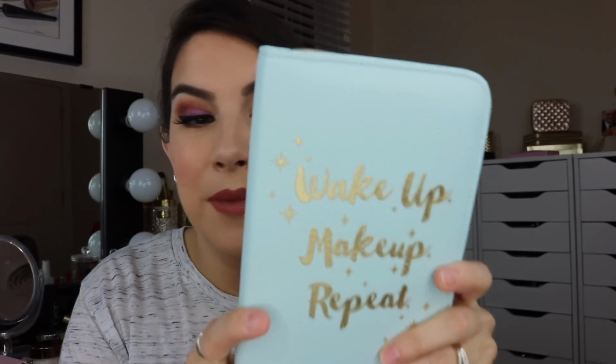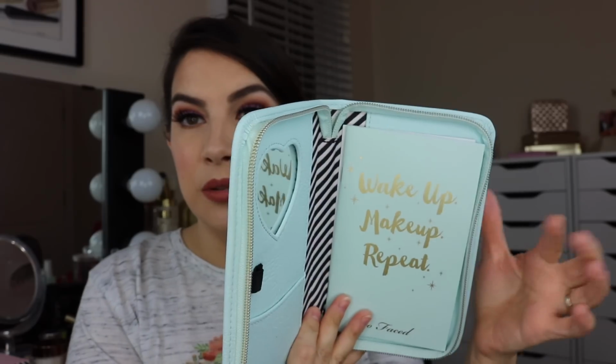But this is what the Ulta one looks like. It says wake up, makeup, repeat, best year ever. It's got the cute little tassel. This is an actual legit little binder for your planner. Here's the makeup palette. We'll get to that in a second. Here's your Better Than Sex bonus mascara. And then what you could keep in here or take out is this little planner. So this is a small planner. It's just paperback here.